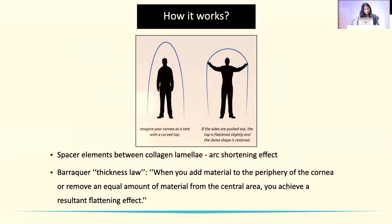So how do they work? In ICRS, they are basically spacer elements which go between the collagen fibrils or the collagen lamellae, and they have an arc shortening effect like you're seeing in the picture above.